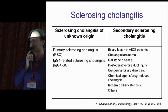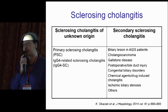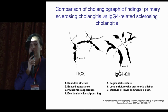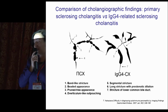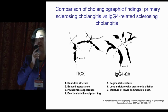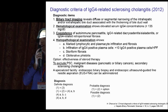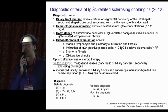Primary sclerosing cholangitis, PSC, and IgG4-related sclerosing cholangitis, which is considered a systemic immune-associated disease. And looking at the cholangiograms, we understand that these disorders are not completely alike. They're different. We see the structures are different, but that's a problem. It's an issue, because it is hard to establish a clear diagnosis.